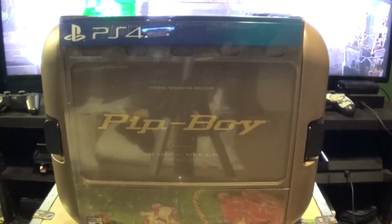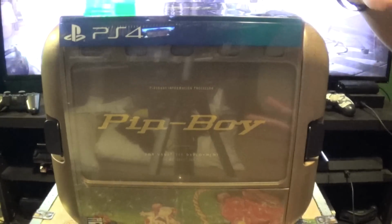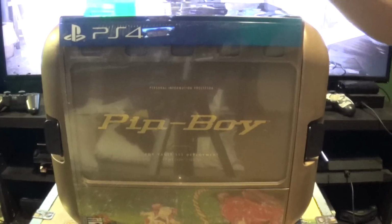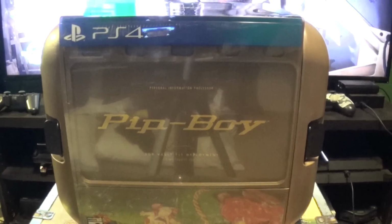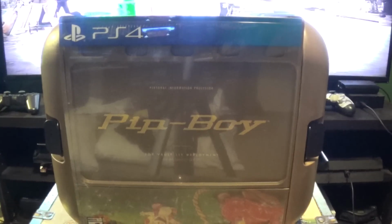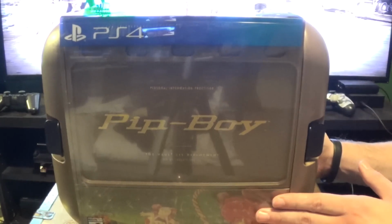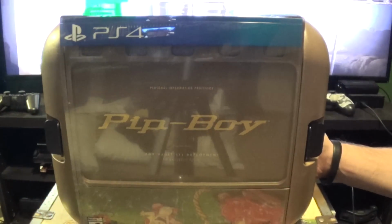This is AlphaOmegaSin, and I present to you the Fallout 4 Pipboy Edition for the PlayStation 4. Now, granted, I might not be like that one crazed guy who was jacking off in front of a PlayStation 4 at that one store, but goddamn does this make me excited right here. I have to say, I've been looking forward to this for a long time.